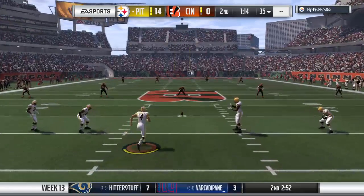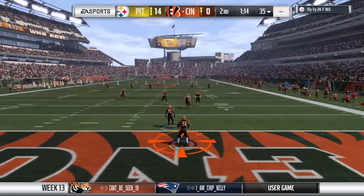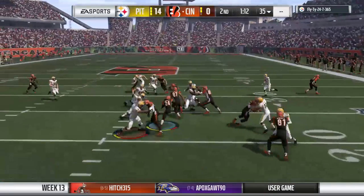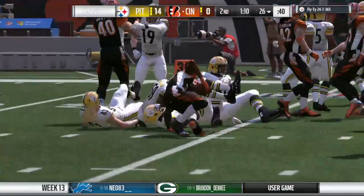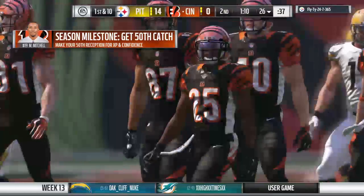Here's the Steelers kick team as they'll boot this one away. This is fielded a couple yards deep. And he'll get it up to about the 26-yard line just across the 25. Cincinnati now ready to take the field.